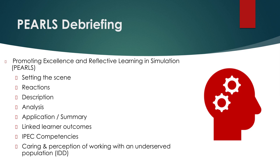So this is the PEARLS, the debriefing tool that we used following the actual simulation itself. PEARLS stands for Promoting Excellence and Reflective Learning in Simulation. And I'll have to say I really like the PEARLS model, since I did say it was new for me. You go through PEARLS and you set the scene, you check for the reactions and sometimes the emotional reactions of the participants. There's the description, which oftentimes is the diagnosis, or you ask the students to review the entire case. An analysis is done. Then there's application and summary.